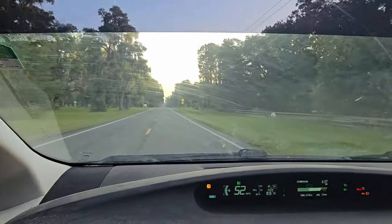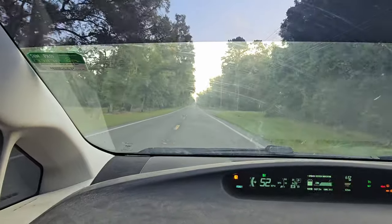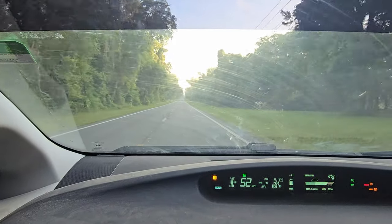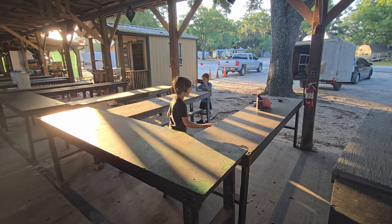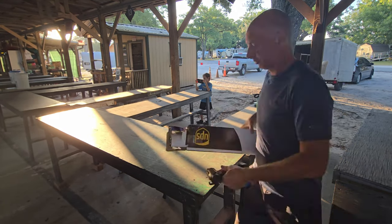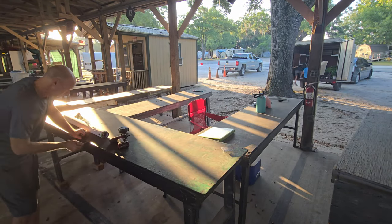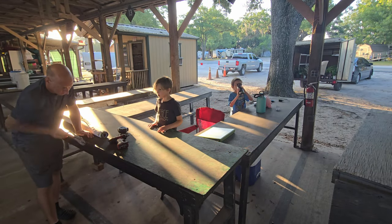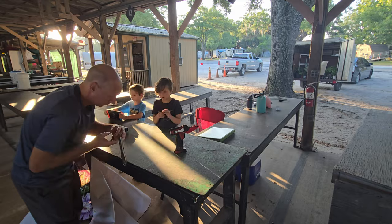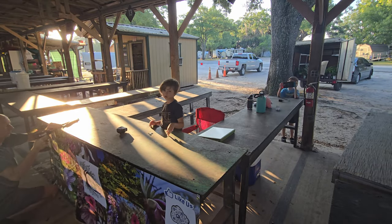All right, we're getting closer to the farmer's market. Oh, I better turn that music down. Yeah, we're just a few miles away, so we'll catch back up when we get there. Are you ready to help, Ev? Here getting ready.